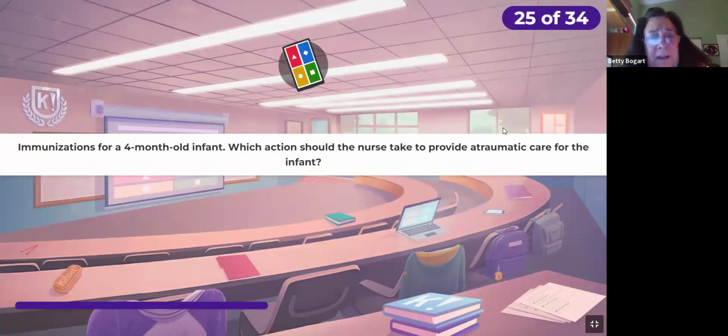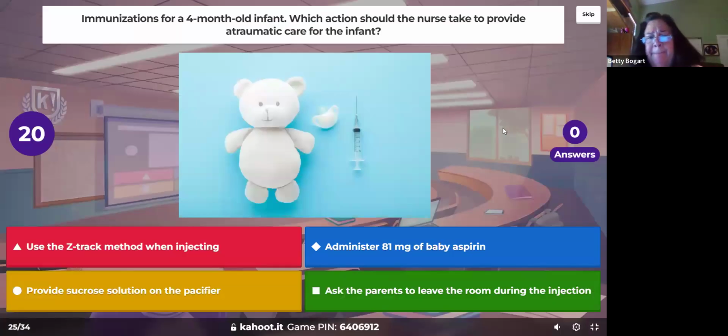Immunizations for a 4-month-old infant, which action should the nurse take to provide atraumatic care for the infant? We're about to give usually 3, 4 injections, right? At 2, 4, and 6 months, your immunizations. How do you do atraumatic for that? As in less painful.